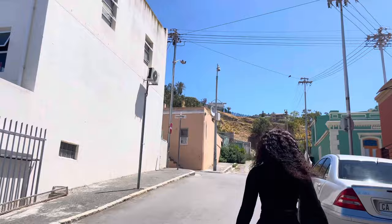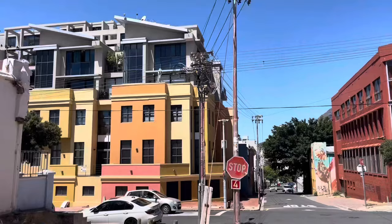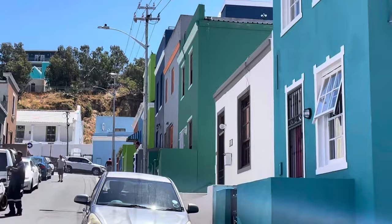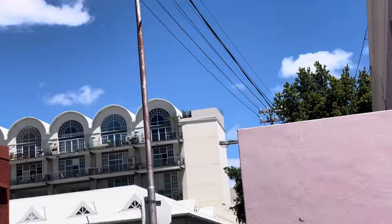So beautiful. It's really beautiful. Guys, this is the beauty of Cape Town. Baby, isn't it a hotel? Yeah, looks like a hotel. They're also still busy with paintings, and there's more of the colorful houses. Oh wow, nice. It's gorgeous, hey.